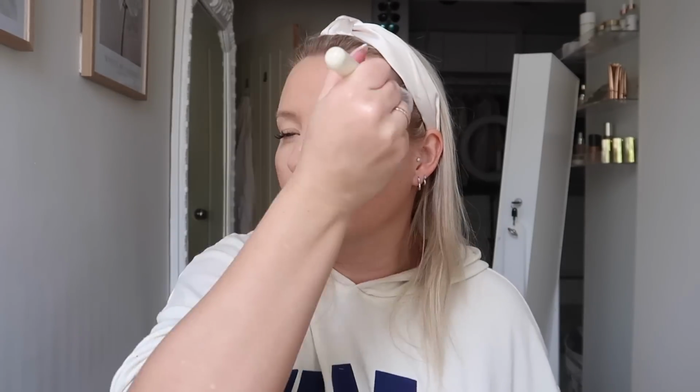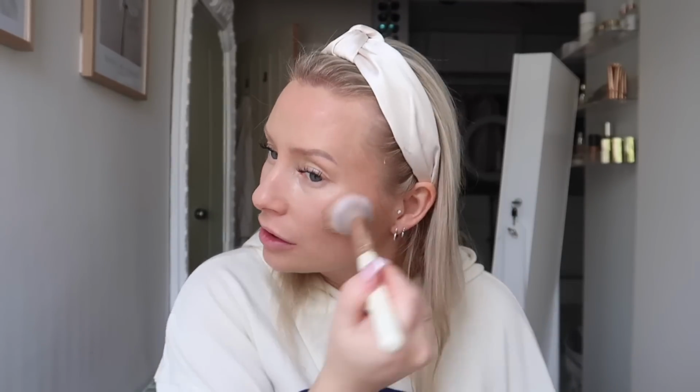I definitely prefer a cream bronzer, but I do think that this is, you know, for £1, that's exactly what it says on the tin. It's good enough for me. I don't really contour that much. I just tend to put a little bit of bronzer on the side of my nose, because I'm not an expert in contouring, as we all probably know.